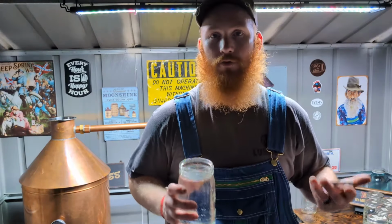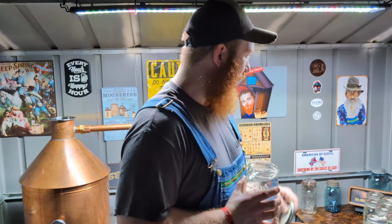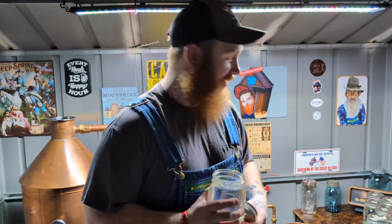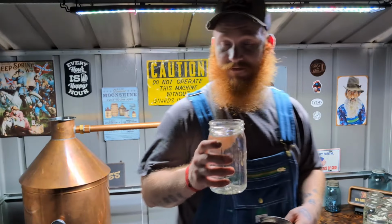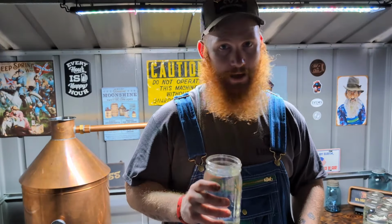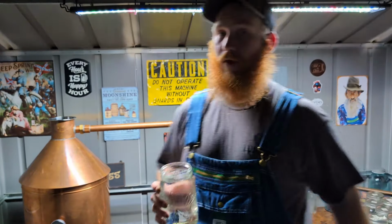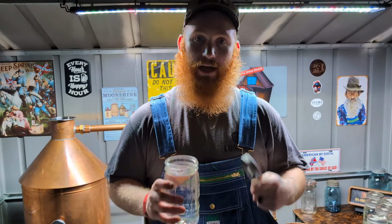I'm about quality over quantity anyway, so I'm fine with losing a little bit. I think I'm going to have just enough to fill a Badmo barrel, and I believe I will, because this is some fine, fine whiskey, y'all. Super grain heavy on the nose, and I love that. That's what I wanted. That's why we used the thumper and put the grains and the mash in there to really supercharge that grain forward.